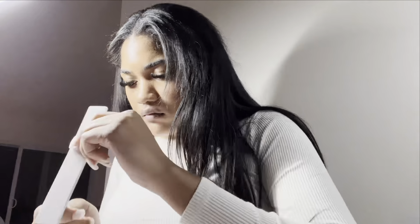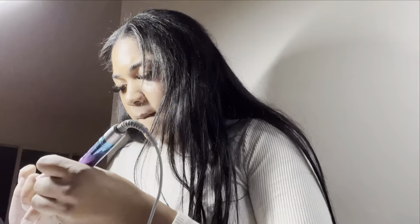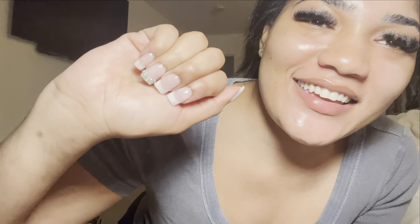Think I got it right. I'm finally done with my nails. Look at it. So cute, right? It was simple and cute. I did it, like, this was so quick.